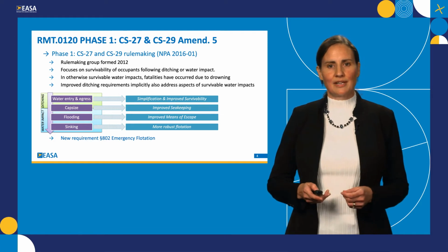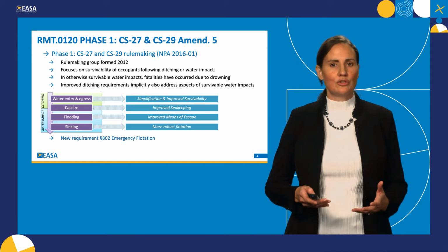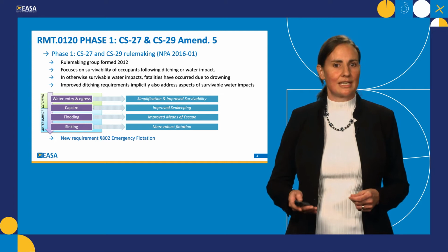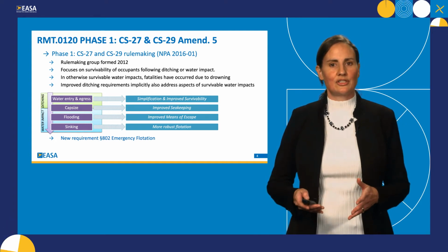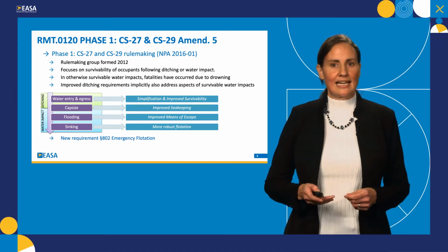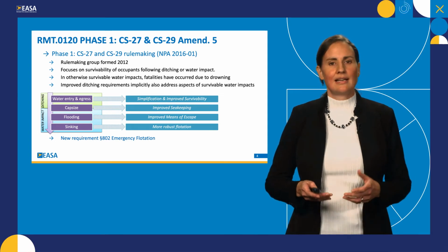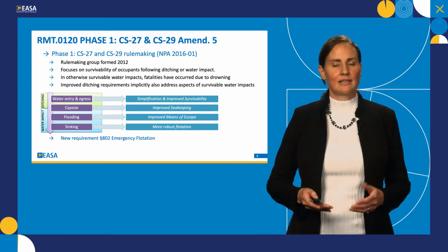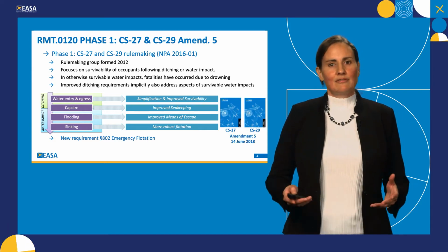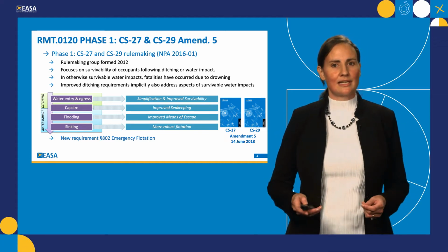Another major update in Phase 1 of the Rulemaking Task 120 was the introduction of the 802 requirement for rotorcraft requiring the installation of emergency flotation systems without full ditching certification. Guidance is provided in the FAA AC MG 10, but there's no specific requirement in the CS. The aspects introduced for this requirement are a subset of the ditching requirements. The updated requirements were published in June 2018 in CS 27 and 29 Amendment 5.